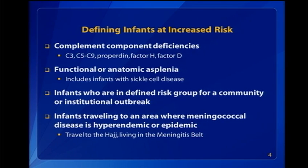Very few infants and young children are considered at increased risk for meningococcal disease. Infants at increased risk include those with recognized complement component deficiencies, functional or anatomic asplenia, including those with sickle cell disease, infants who are in a defined risk group for a community or institutional outbreak, or infants traveling to an area where meningococcal disease is hyperendemic or epidemic. The total number of infants at increased risk is likely somewhere between 2,000 and 5,000 per year out of a birth cohort of 4 million infants.